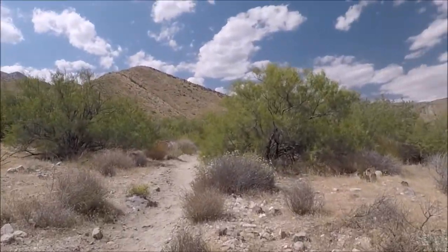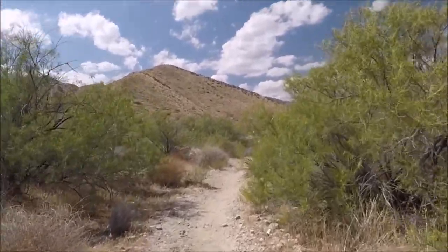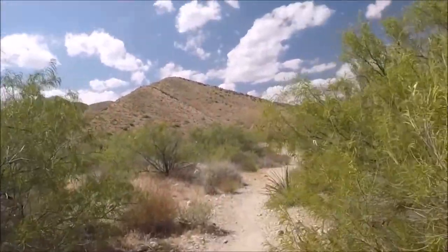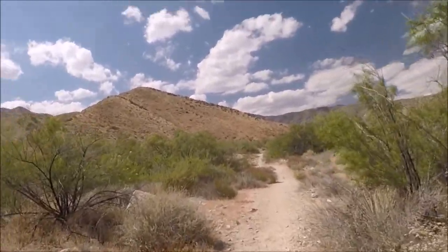Okay, we've got Red Dome in sight. It's not much, but it's a nice little easy hike. And you can bring the family. Just make sure you bring a lot of water.